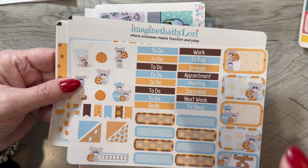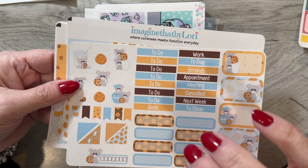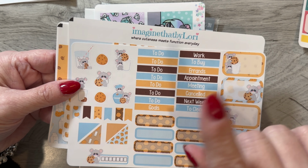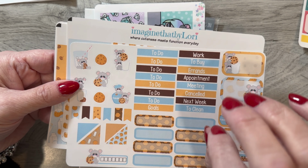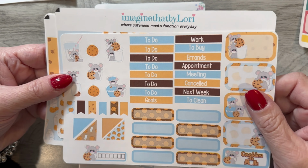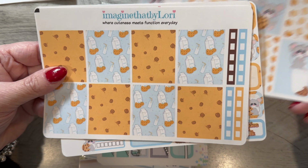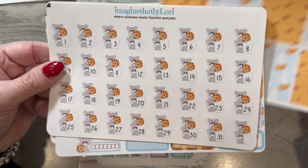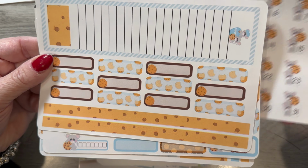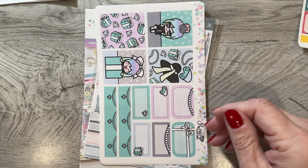I have a 2-page spread per day and I have a ring bound, wide personal planner and I love it. And you'll see that in a minute, but these are from Imagine That by Lori, who makes really cute stickers. Her taste of the critters and everything is very similar to mine, so I really like that.